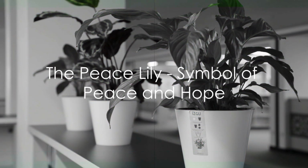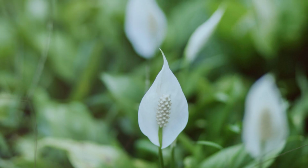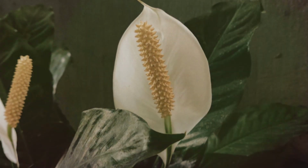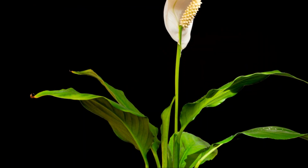Next, we have the peace lily. This plant is cherished for its elegant white blooms and glossy green foliage. It's a symbol of peace, hope, and sympathy, making it a meaningful gift for someone going through a tough time.